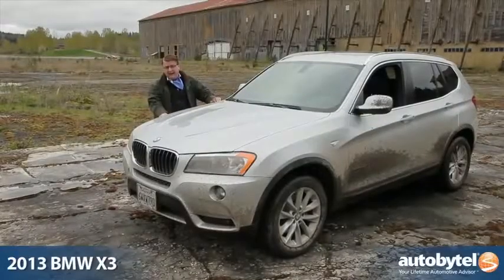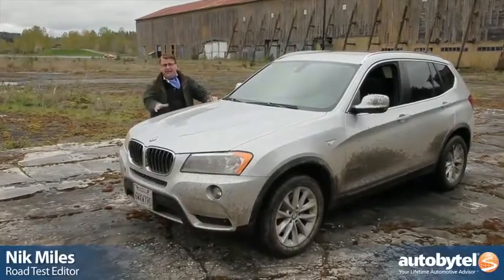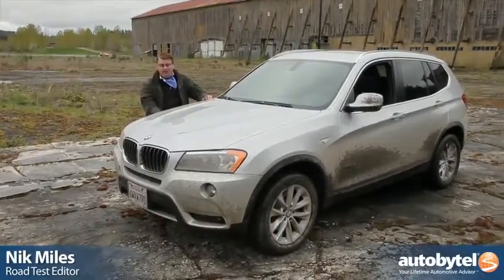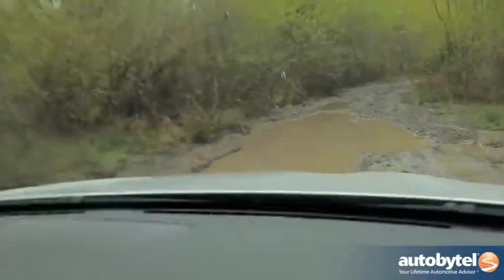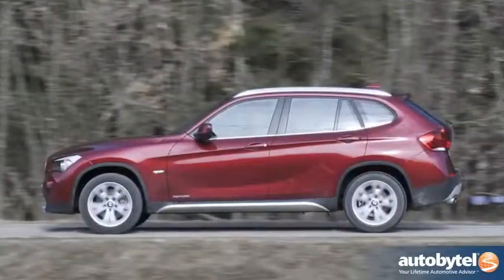To make sure that we tested the 2013 BMW X3 to its fullest extent, we actually got it covered in mud, as you can see. We've been driving this vehicle, and it's an interesting vehicle from BMW. It used to be the smallest CUV that they made until the X1 came along.